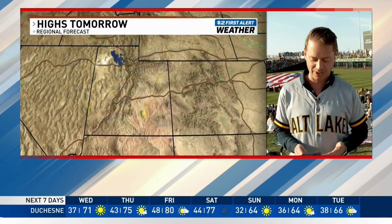But a little bit warmer tomorrow in St. George. It's going to be a very sunny day down south, 87 degrees, 76 in Cedar City, 80 in Moab. In northern Utah, we're going to be into the upper 60s, very close to 70. We'll call it partly cloudy, just a few clouds rolling in.